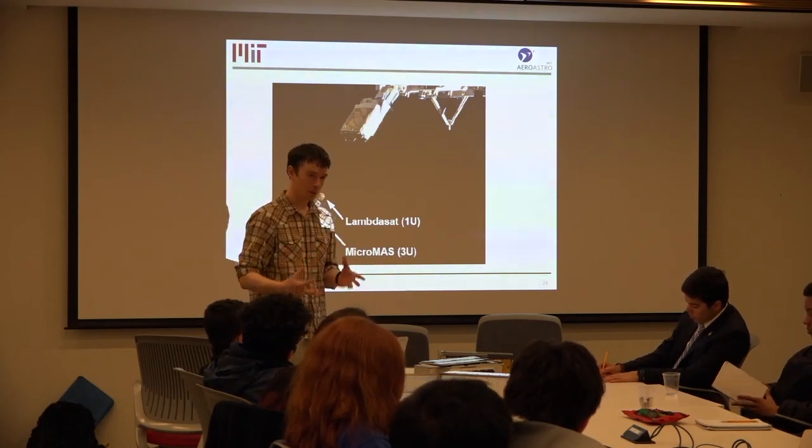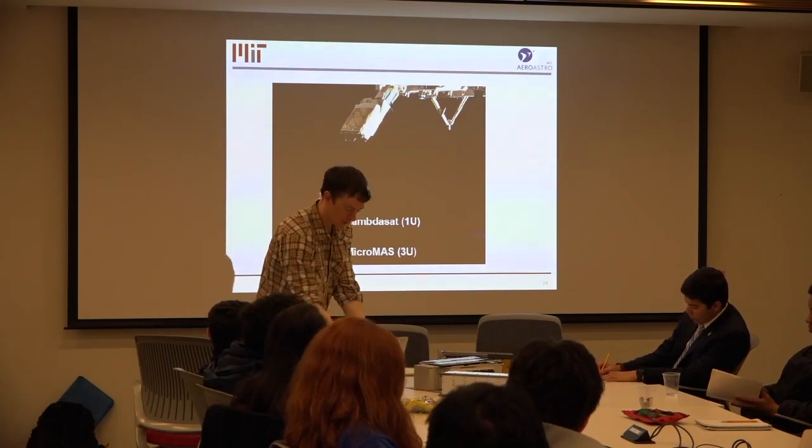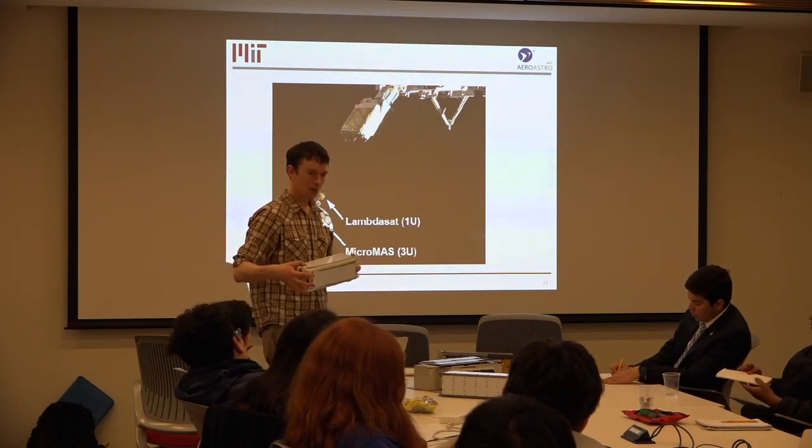The freedom of working within the U system is you can say, I built the 3U CubeSat, this is exactly how big it is, I'm going to go buy a deployer, and nobody, well, they care a little bit what's inside it.